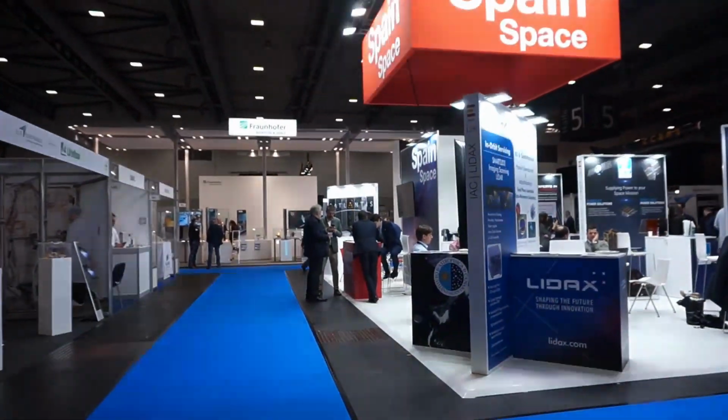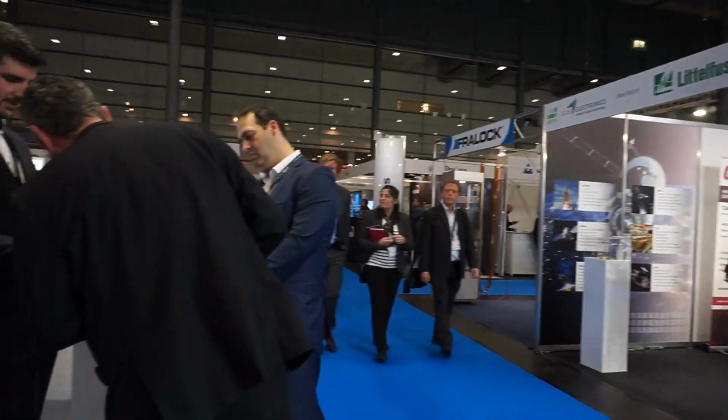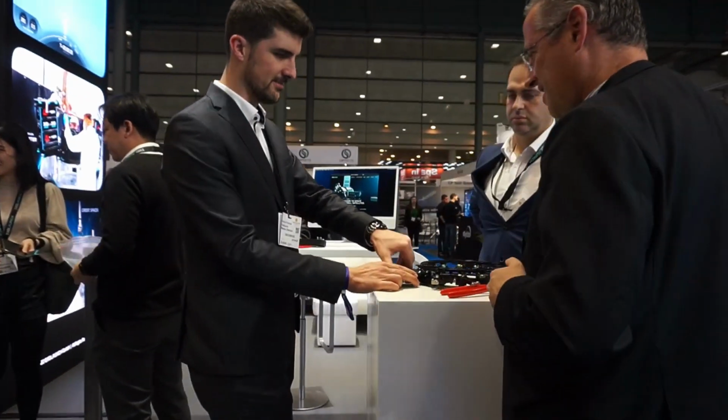And this is the part. You can see the part, how it works. I just push these. So I grab this pin and then push these in.